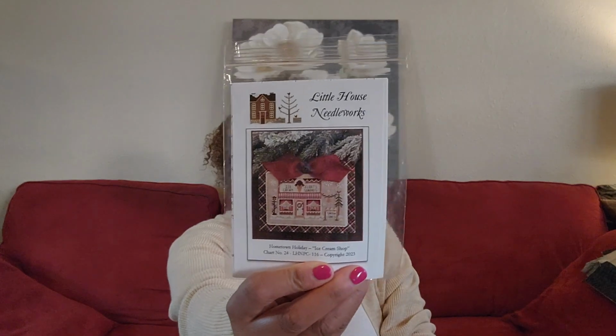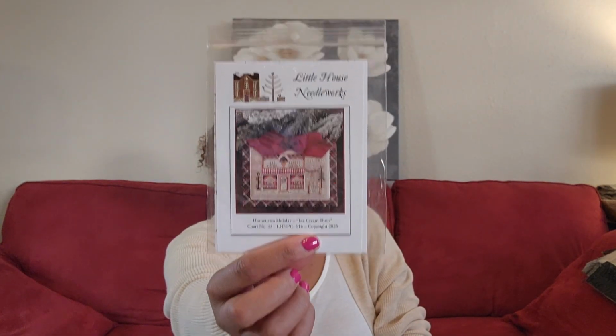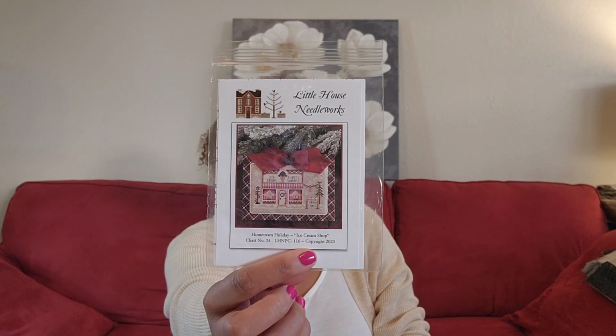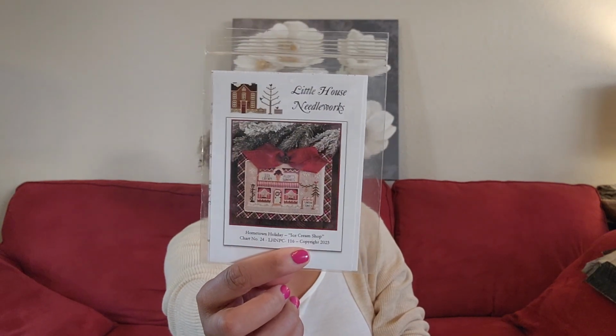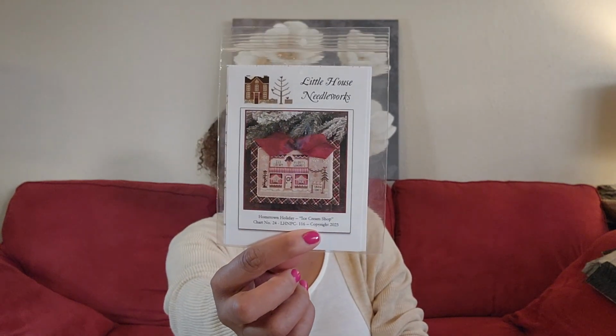For the current projects. So let me share with you what I plan to have on that list of things to start. The first one is Little House Needleworks Hometown Holiday, the ice cream shop. I'm going to jump into that one. I have not worked on any of these all year. I've done 2, and I need to do some more. So I'm going to tackle the ice cream shop. I'm doing them all individually, but 4 will fit on the fabric that I currently have. So this is number 3.